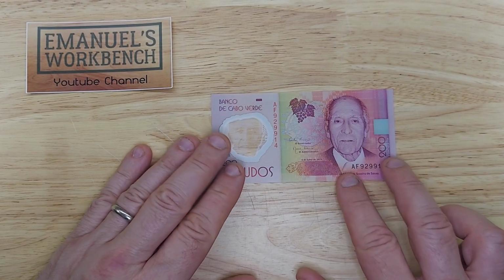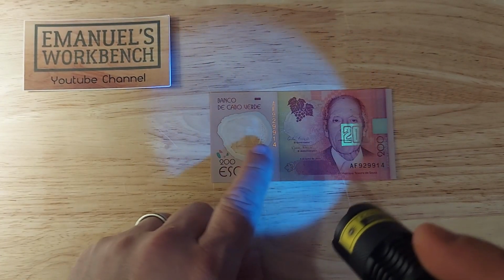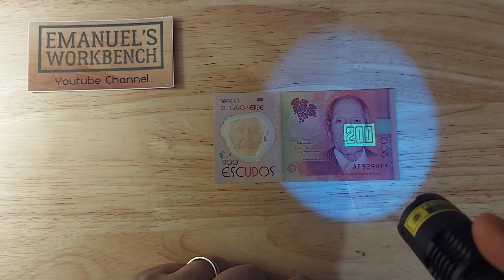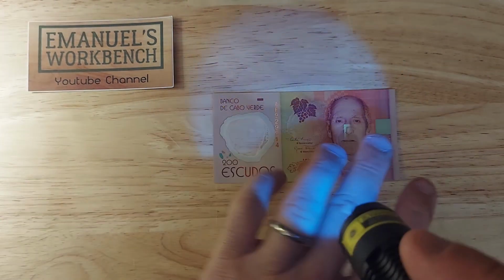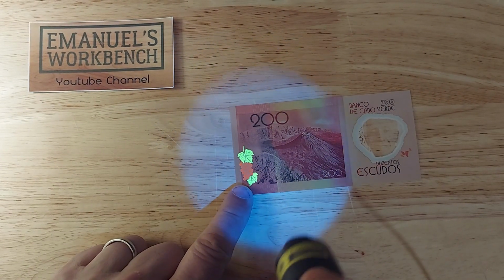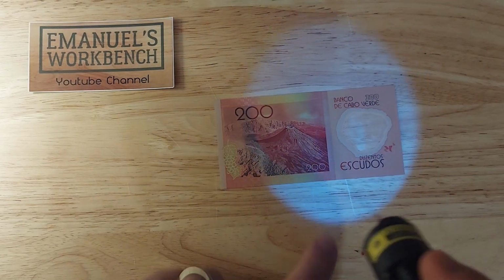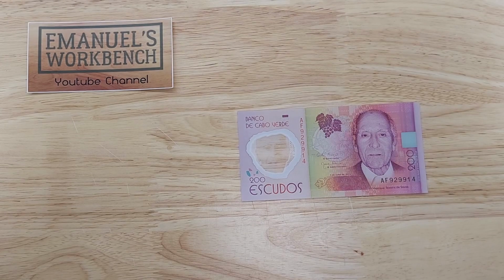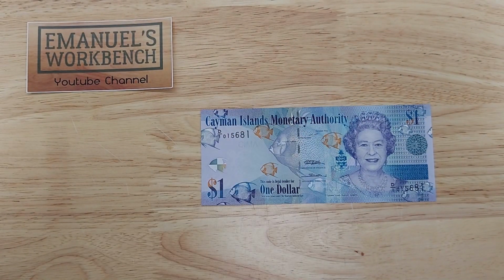That is awesome. Let's see how this one fluoresces under UV. We have the denomination that pops out and a UV reflective serial number as well on this side. No other details pop out at me on this side, and let's go to the other side. And we have the grapes and the grape leaves that pop out over here as well. Very, very cool. And going next to the final country for today, we have the Cayman Islands.